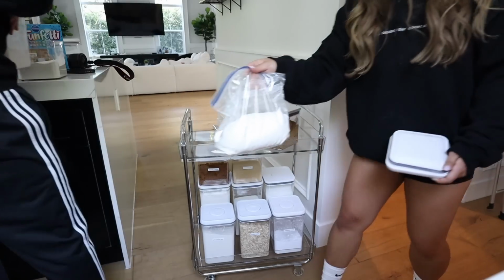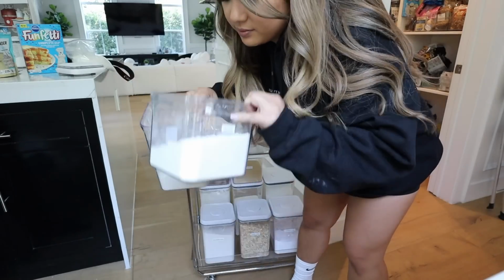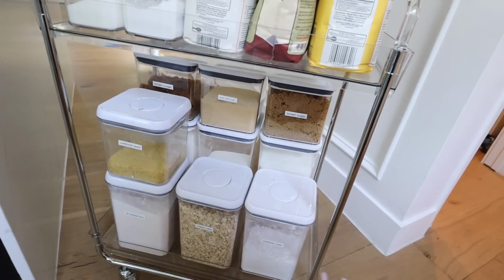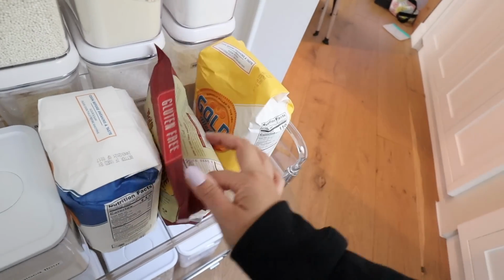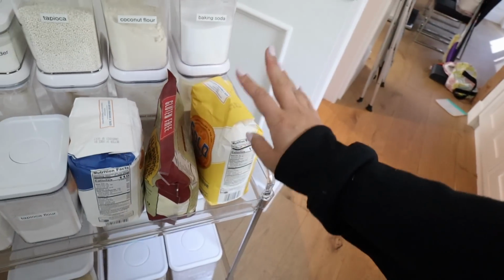I found a mysterious bag of white. Not sure what this is. Flour definitely smells like flour, but that doesn't smell like anything. Are you guys seeing this? Flours or sugars down here. As you can see, I've labeled all of them. Extra flour, I got this gluten-free flour. We've got bread flour because I'm gonna start making bread.